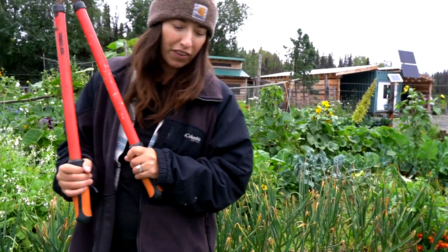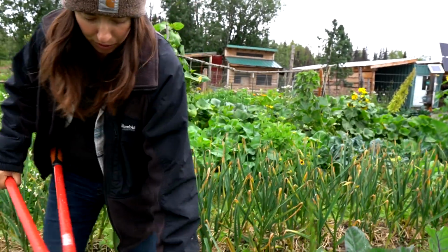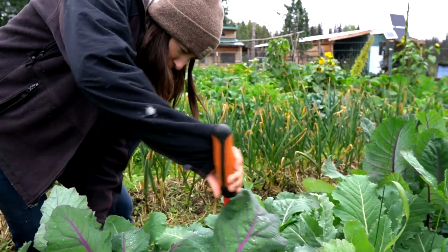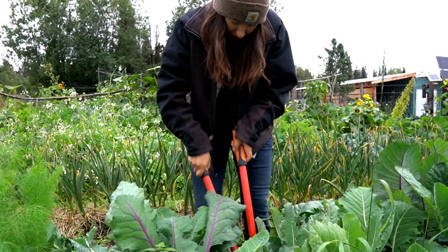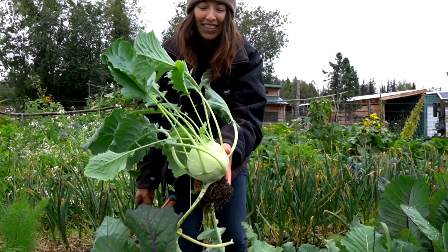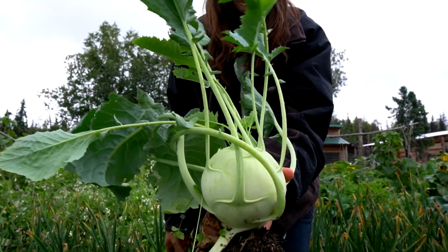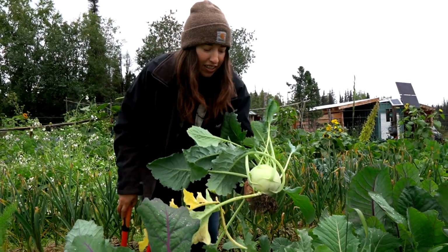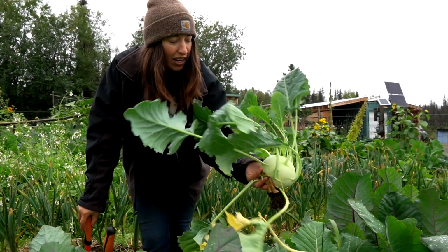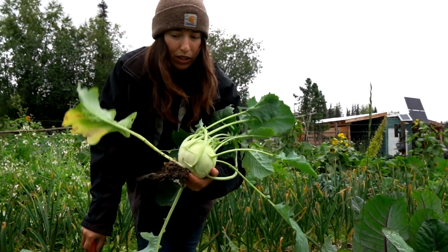Time to harvest some big vegetables. I've got the big pruners for this job. We're starting with the kohlrabi. It's just massive. And here, let me get down to the base of it. There we go. I think that's probably the biggest kohlrabi we've ever grown. We don't usually let them get to this size. I think this is kind of a freak accident because we have had such cool wet weather and kohlrabi really likes that type of weather, so it will swell up and get really big.